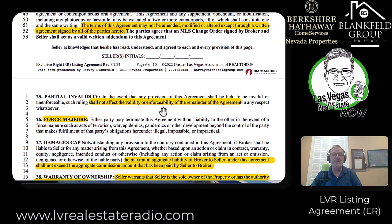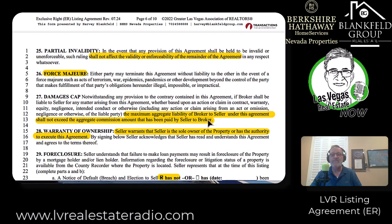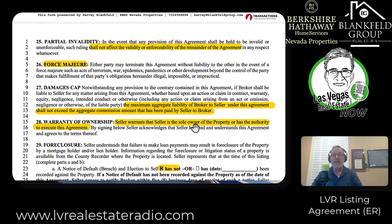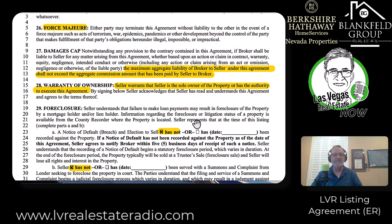Partial invalidity: if part of the contract was deemed invalid, it would not invalidate the whole thing. Force majeure: if there's a major issue, a pandemic or something of that nature, the obligations would be changed. There's a damage cap that the seller can sue the broker for up to the amount of the aggregate commission. By signing this agreement, the seller says, yes, they are in fact the owner of the property. I could tell you some stories about that.